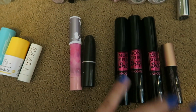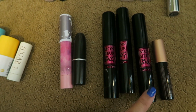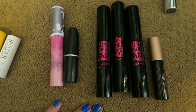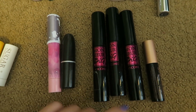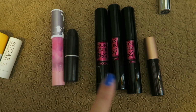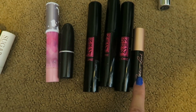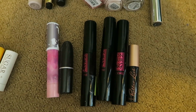I've also so far used 4 mascaras. I have 3 Lancome Monsieur Big. It is my holy grail mascara, but probably going to be the only 3 for the year because your girl is going to be a college student / is a college student when you see this, and it's probably going to be very broke. As well as a Benefit Roller Lash Mascara.